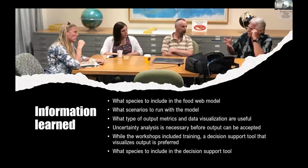So I'll start with information learned. You see us thinking and working on what we're getting out of these workshops. From the start, it was what species to include in the model. It's quite a large model, so we have 60 groups in there, and there was input like what would you really like to see in this model? Also, what scenarios to run with this model? What would be relevant for these agencies? What type of output metric and data visualization is useful? Also, what we learned from them is that uncertainty analysis is necessary. They're not going to accept anything we provide really without it.